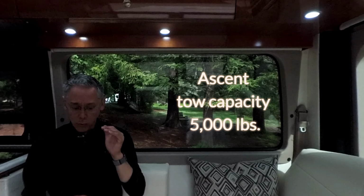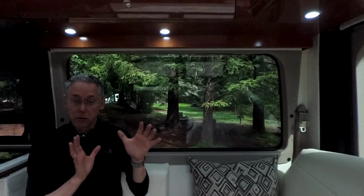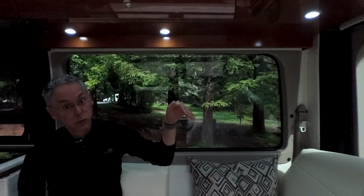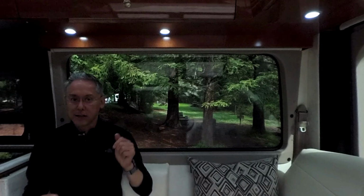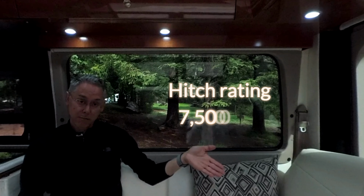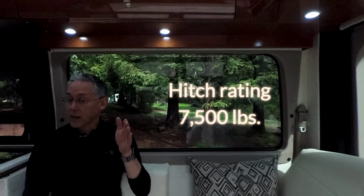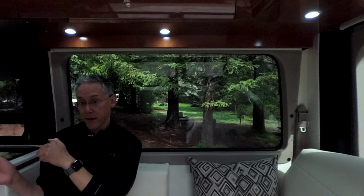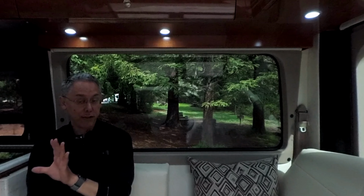Now, one thing to be aware of is that number is not necessarily what you can tow. You always have to also look at the rating of your actual hitch on the back of your van, and whichever number is lower, that's how much you can tow. For instance, in the Ascent, my hitch on the back of my van is rated at 7,500 pounds, but that doesn't mean that I can tow 7,500 pounds, because remember, the tow capacity of the van itself is only 5,000 pounds. So I have to take the lower of the two, and that's 5,000 pounds.